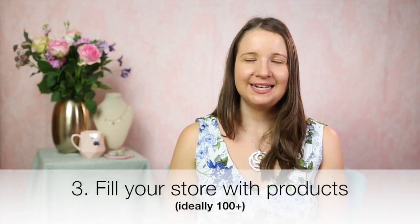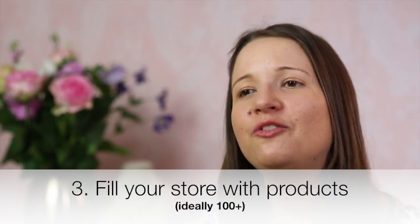You can absolutely have a successful jewellery business on Etsy, even now, even with lots of other jewellers in the marketplace. But it's about being proactive and reaching your audience, having a beautiful store and everything in place. Tip number 3 is to aim, if you can, for 100 products on your store. Now we know that Etsy favours shops that have more than 100 products.